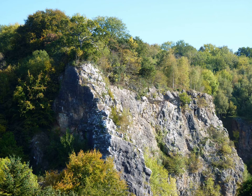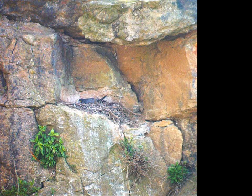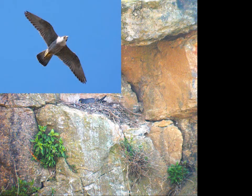Just across the valley from Chudleigh Rocks is Palace Quarry. This hasn't been quarried now for a few years, and thankfully birds have taken advantage of this. Not the greatest of images, but that's a female peregrine falcon sitting on her nest. So these have nested most years for at least 30 years now, rearing several young most years. There's one of the adults actually flying over my house.